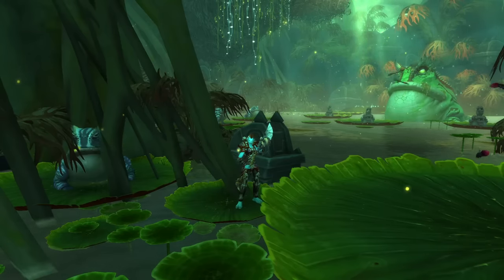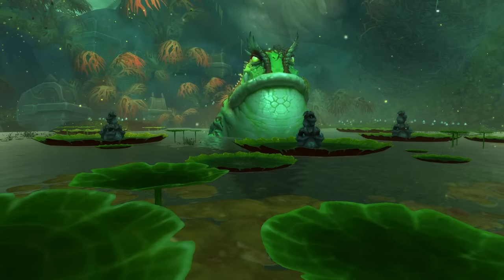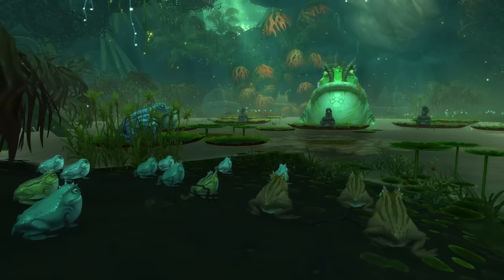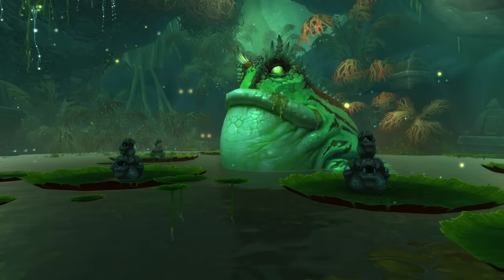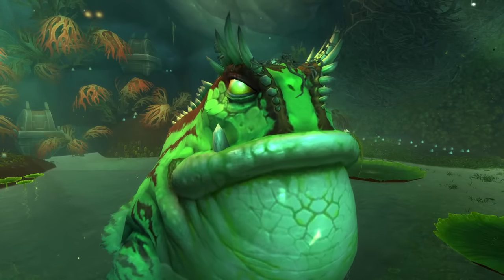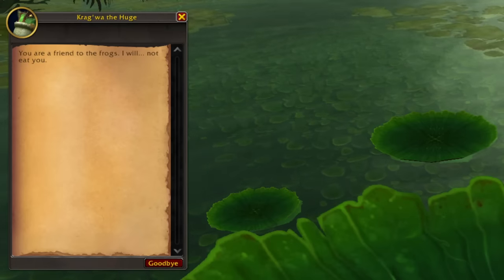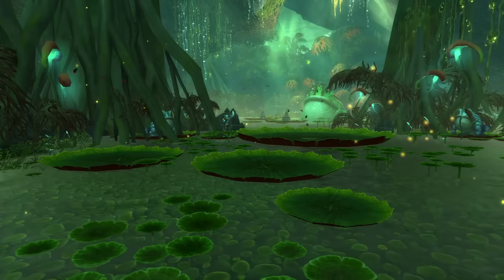And the frog marsh that he lives in is phenomenal as well. Just look at the aesthetic and the lighting and the fireflies and the lily pads of the frog marsh. Like, oh my god, there's a bunch of little frogs there. Just this entire place is one of my favorites in Battle for Azeroth, which I love a lot of places in, as you probably know by now if you watch a lot of these pointless top 10s. But just the combination of Kragwa the Huge living in this really aesthetic, cool frog marsh and everything around it. Plus, hey, we're a friend to the frogs. He's not going to eat us. How kind of Kragwa. So that's why Kragwa the Huge is number two.